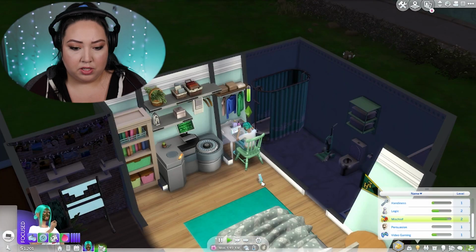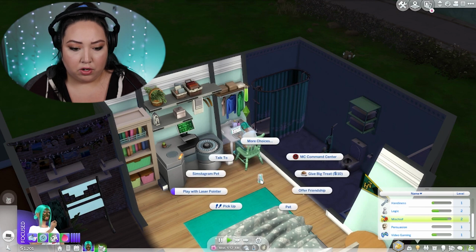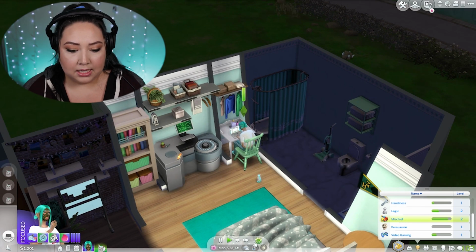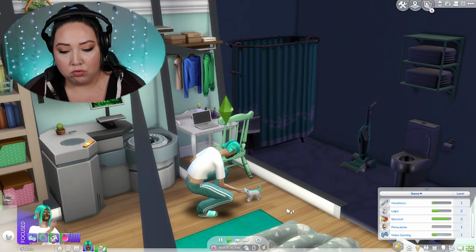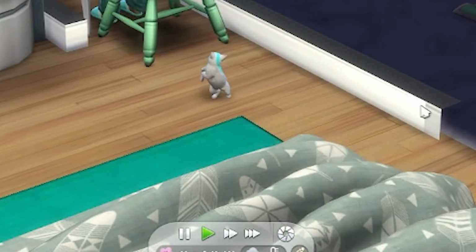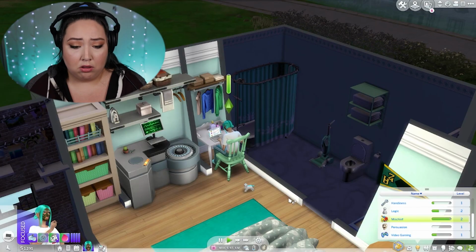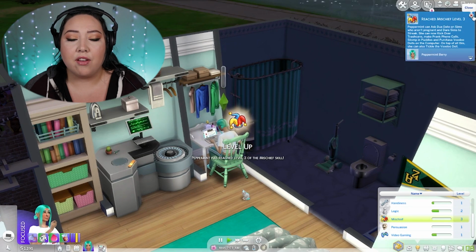Oh, Minters is sad. Let's talk to Minters. Give a big treat. Yes, you're a big treat. You want a big treat? Yes, Lord. You do. Cute. Oh my gosh, look how cute. Chasing his mint tail. Level 3 of mischief.